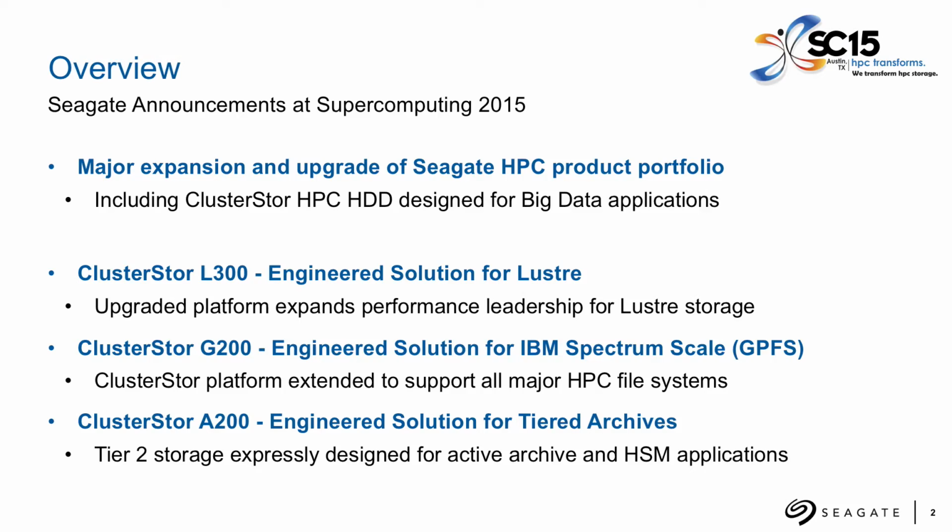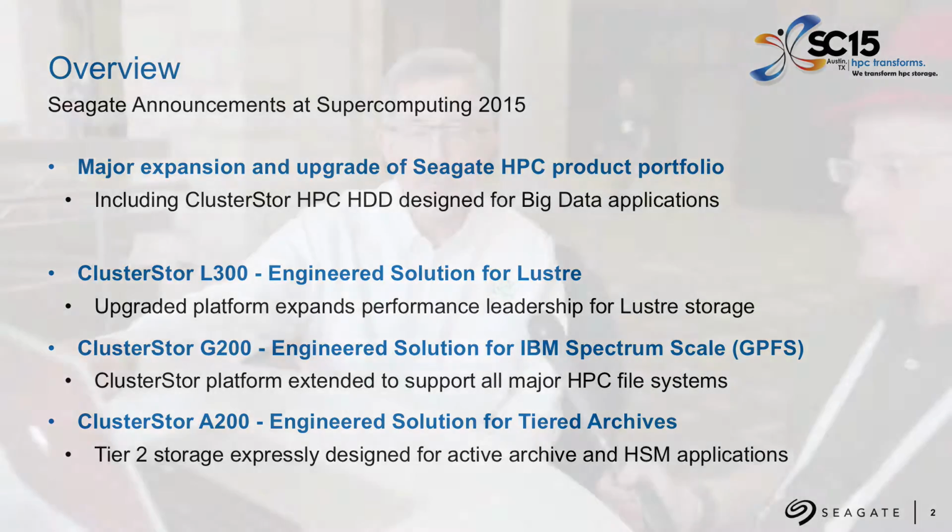One thing that I failed to mention that is pretty important is we're introducing a new disk drive. Being from Seagate, it probably doesn't surprise you, but it's the first disk drive, to our knowledge, that's ever been introduced at supercomputing in the history. And the reason for this is this drive was designed specifically for big data requirements. We'll go into that in a bit more detail, but that's the other announcement that's happening here.